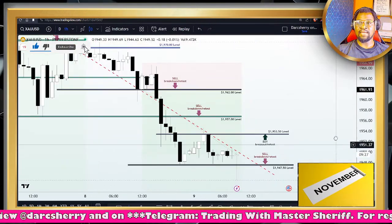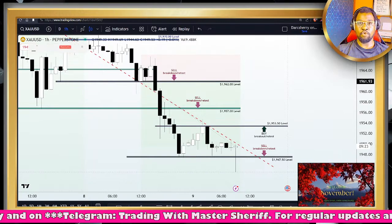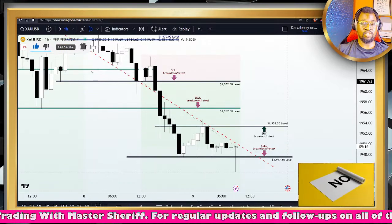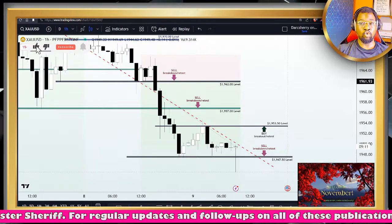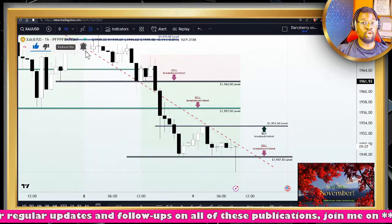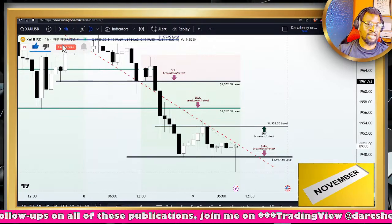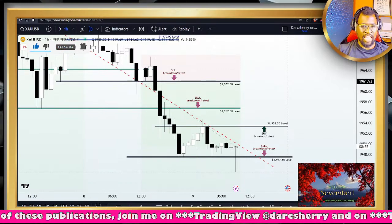Now, with that being said here, how do we intend to capitalize on the next move for today's trading session? Well, for those of us who have been with me on both my TradingView and Telegram platform, we talked about this. I shared this in my commentaries, as we saw here that gold price is currently hovering around a multi-week low, as price was consolidating around the $1,947.50 level throughout the later part of the New York session into the Asian session today.